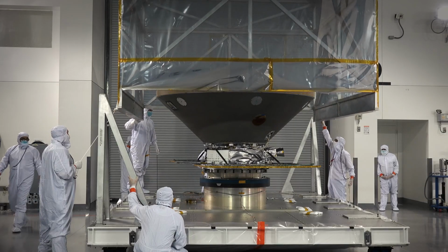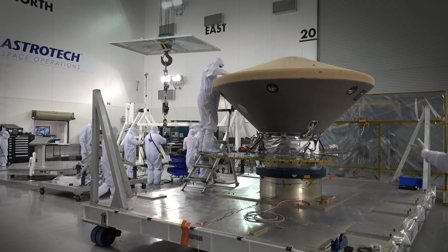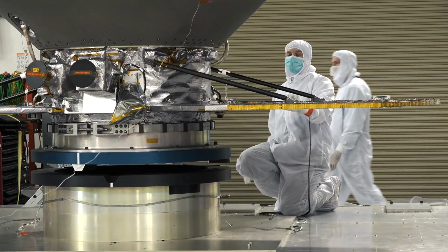Sending a science mission to Mars is not easy. Landing a probe on the surface is even harder. InSight's compact and incredibly efficient design makes sure it gets there and touches down safely.